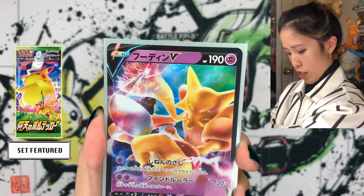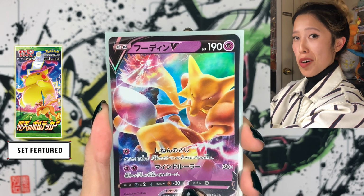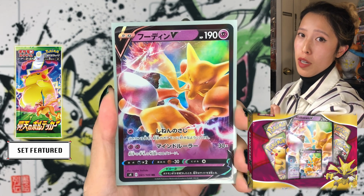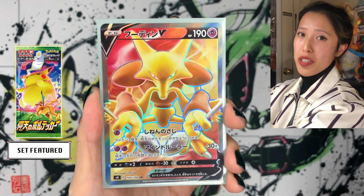And another cool V card to talk about is actually Alakazam V. Interestingly enough, this card is not on the list for Vivid Voltage. It is coming out as a promo from a collection box. It has a jumbo card version as well, but thankfully the full art version is going to be on the card list.